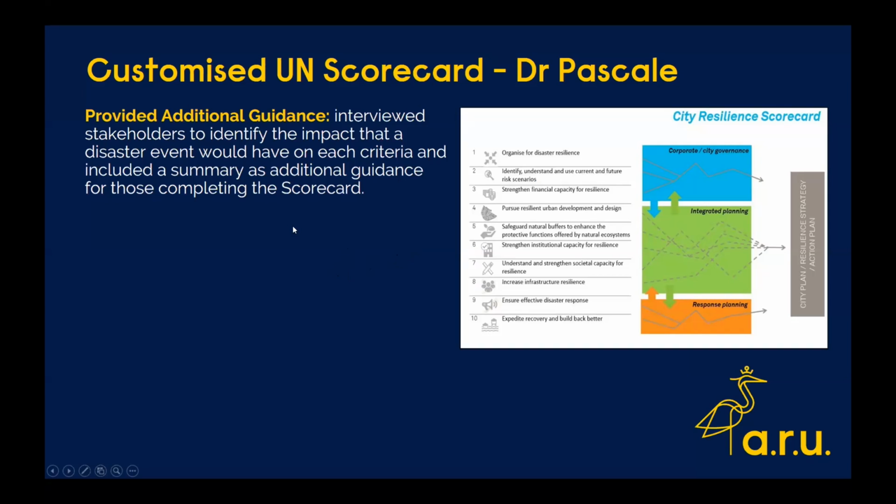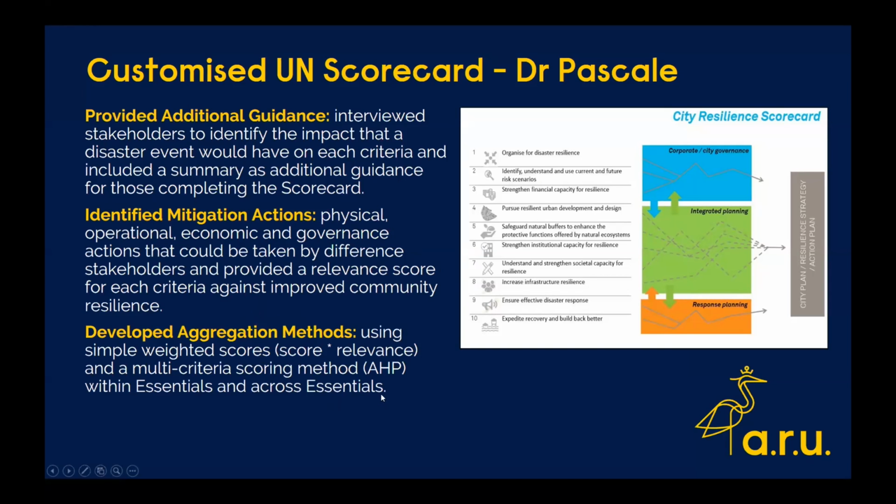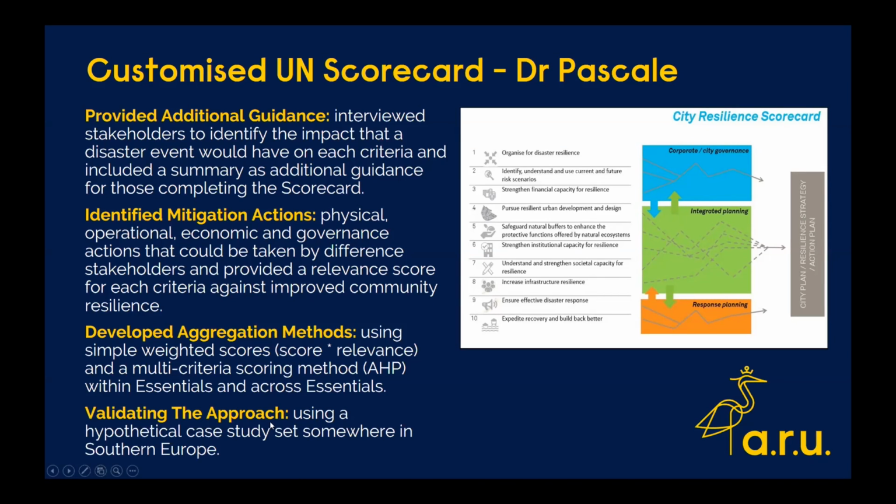So what we did was we interviewed 42 stakeholders, experts across Europe, about how an earthquake would affect each of the criteria in the scorecard, and what we could do against each of those criteria to raise them from a low score. Remember I said the score goes from 0 to 5. And how we could combine these, because they're not as equally important as each other. So we use a multi-criteria method, an expert judgment method, to create a score. And we're now validating this against a hypothetical case study set somewhere in Southern Europe. And these results will be published later next month.